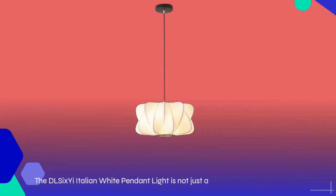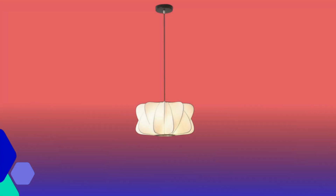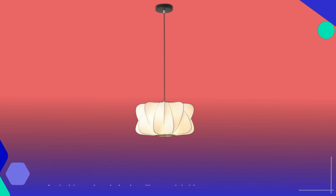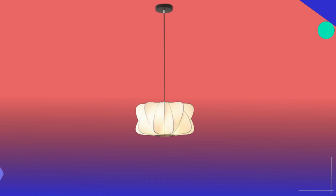The DL6Yi Italian White Pendant Light is not just a source of illumination. It's a statement piece that can transform any space. Crafted with a unique imitation silk material, this light fixture embodies a modern minimalist design that blends seamlessly with various decor styles. Whether you're lighting up a cozy dining room, a stylish cafe, or a chic showroom, this chandelier adds a touch of elegance and sophistication to any environment.